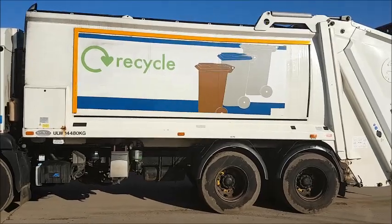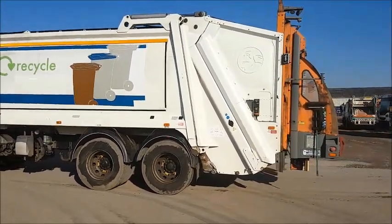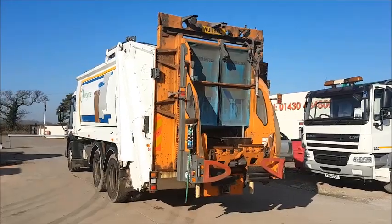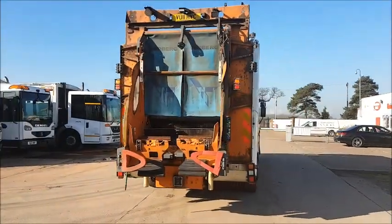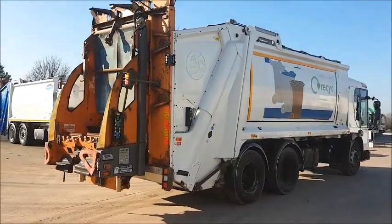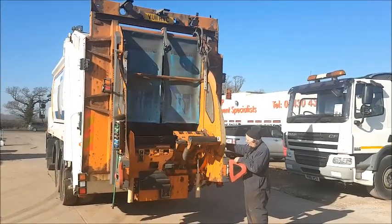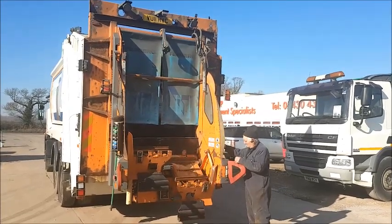We're pleased to offer reference 21, this 2011 Dennis Elite 2 6x4 26 ton refuse truck. It has a Euro 5 engine and Allison automatic gearbox. It has a 21 cubic meter Olympus refuse truck body with Terberg Omnidel split bin lifts, which can also work in trade mode. It also benefits from a VWS onboard weighing system and a rear banksman.